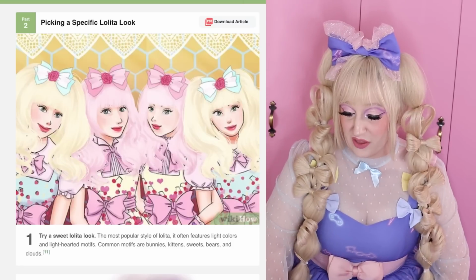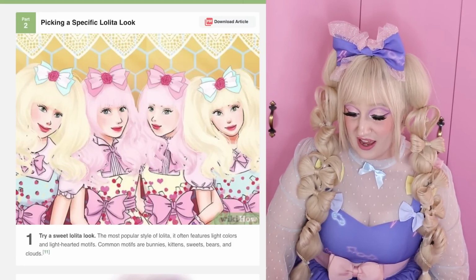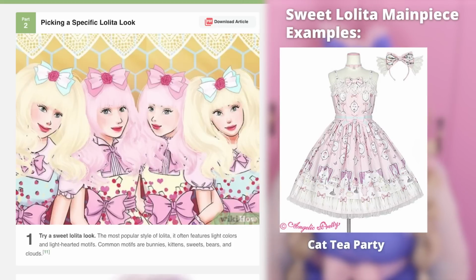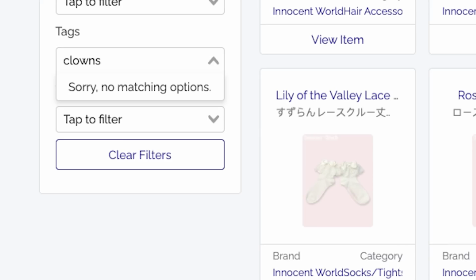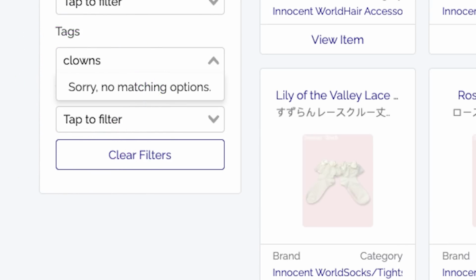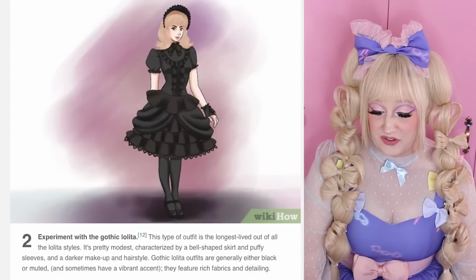Try a sweet Lolita look. The most popular style of Lolita. It often features light colors and light-hearted motifs. Common motifs are bunnies, kittens, sweets, bears, and clouds. It sounds like I said clowns, but I said clouds. I wish that clowns were a more common motif in Sweet Lolita. True. Accurate. Valid.